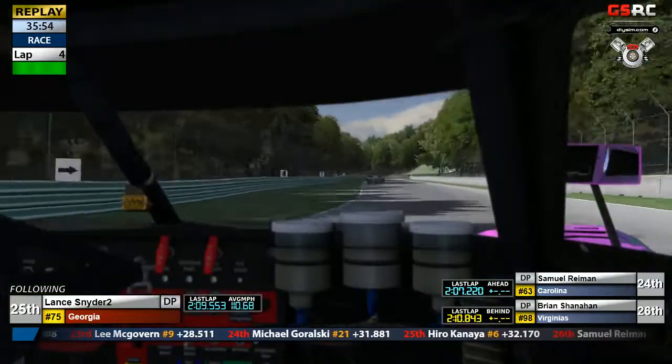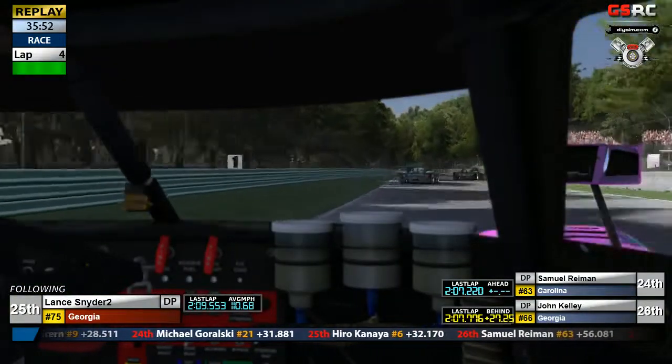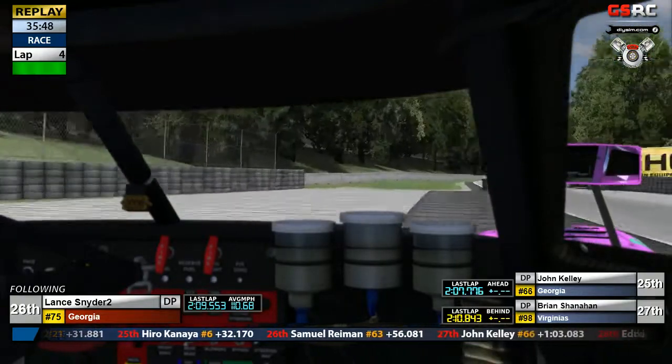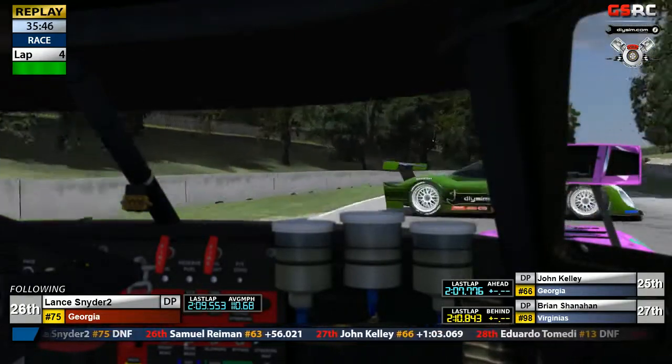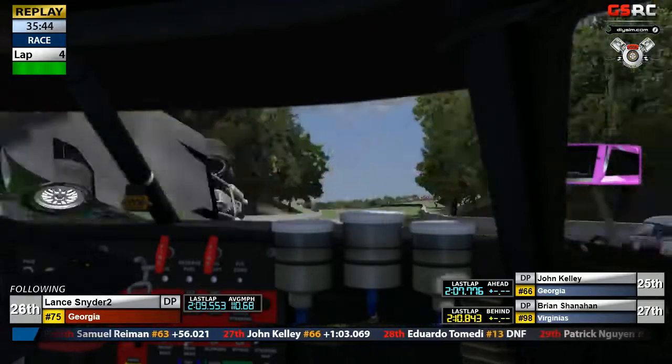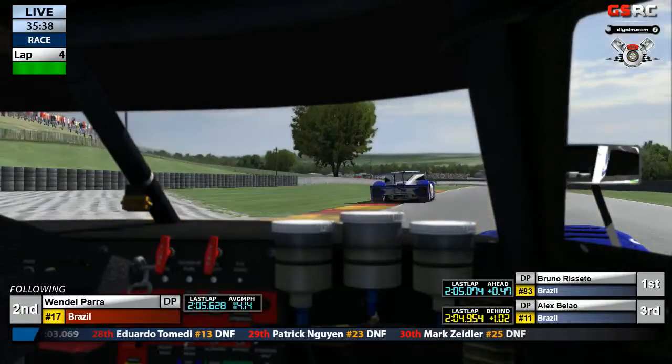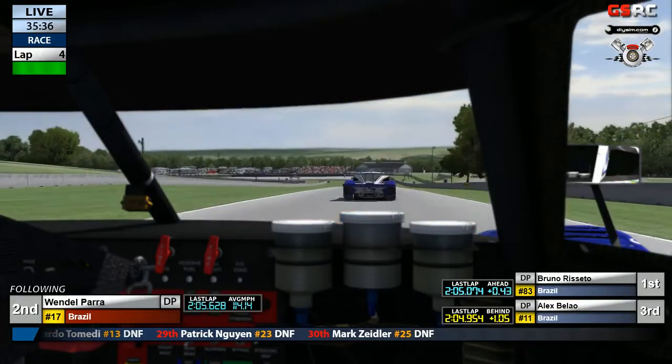But what's interesting about these DPs is the front of them are like cow catchers, like on the front of a train, and if you hit something, they go up in the air. And we were watching on board for a replay of Lance Schneider. Very little time for him to react. We just saw how much it flew that car up in the air.